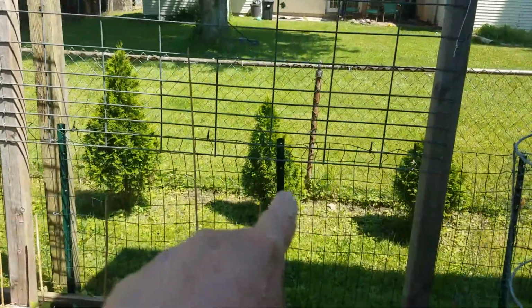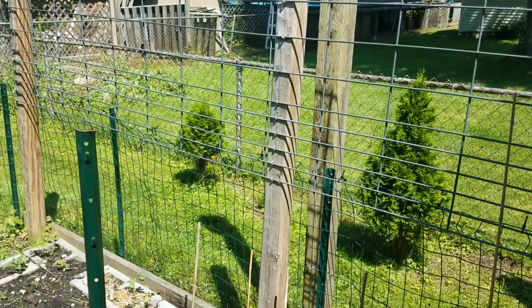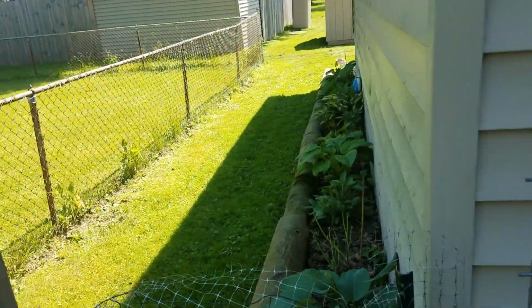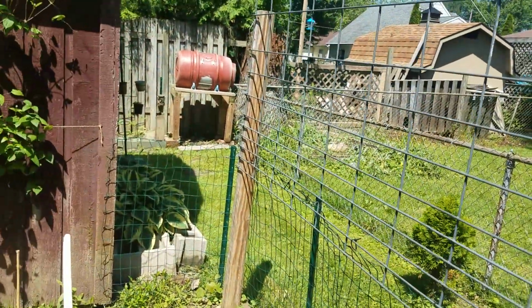I do have trees back here, but it's going to take a long time for them to grow. You know, we do have a little bit of spacing back in here to walk between the property, but not much.